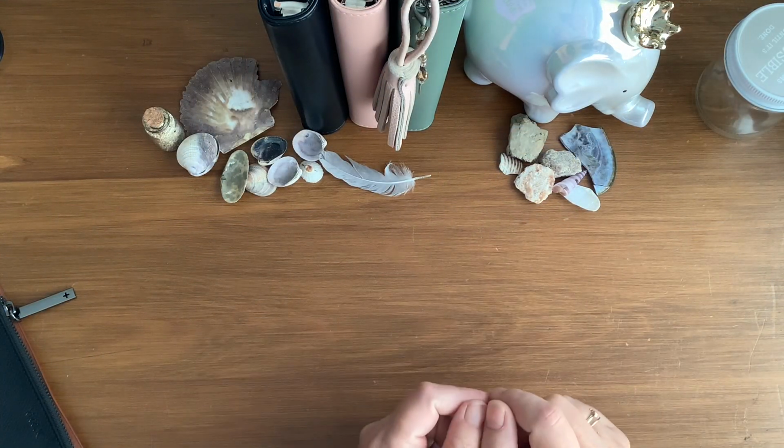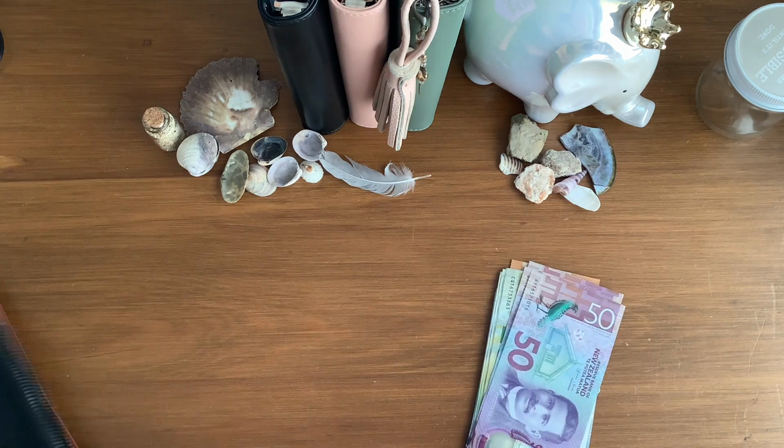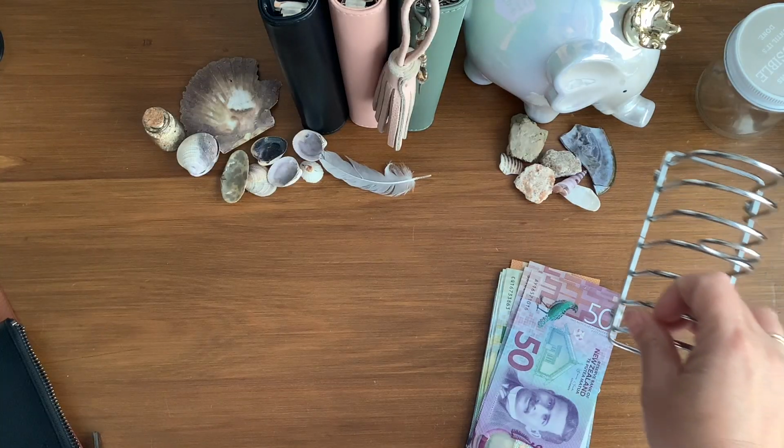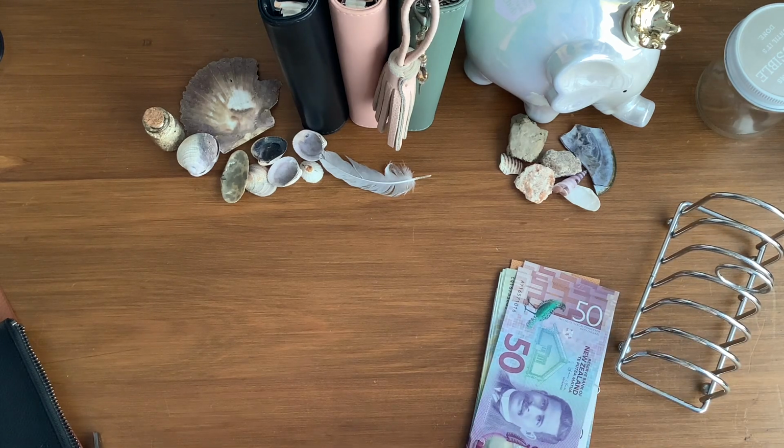I call myself the Joy Ninja because I am trying to create abundance on a very small income, and I have forgotten my cash tray. Here we are. You might hear in the background my delightful 7-year-old singing away to himself.